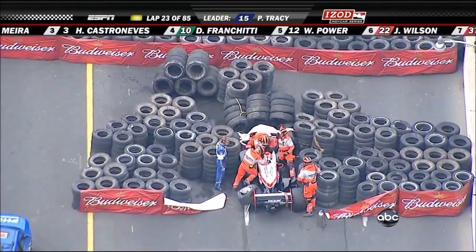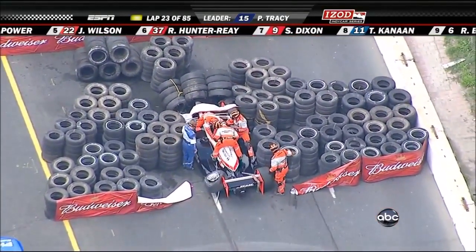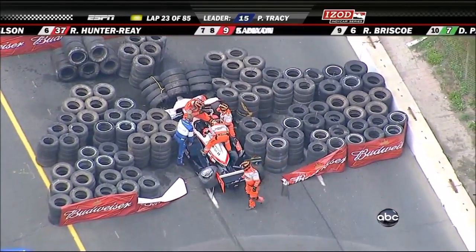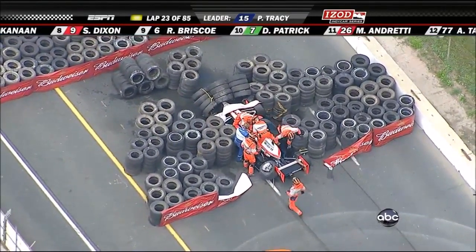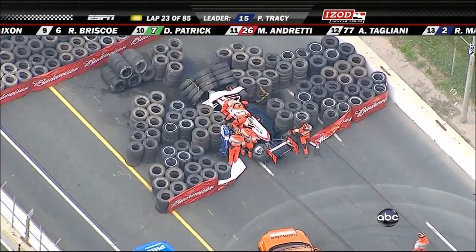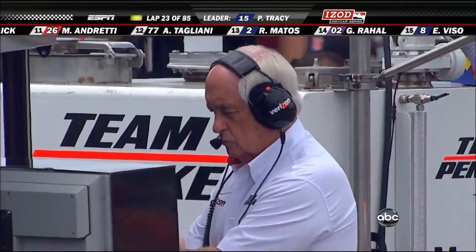There's the view from high above, and you can see how hard he went in because the contact moved all of those tire barriers a full car length back from where they were. And you can see Helio moving inside the cockpit. They will take their time to make sure everything is okay with Helio. And team owner Roger Penske is looking on.